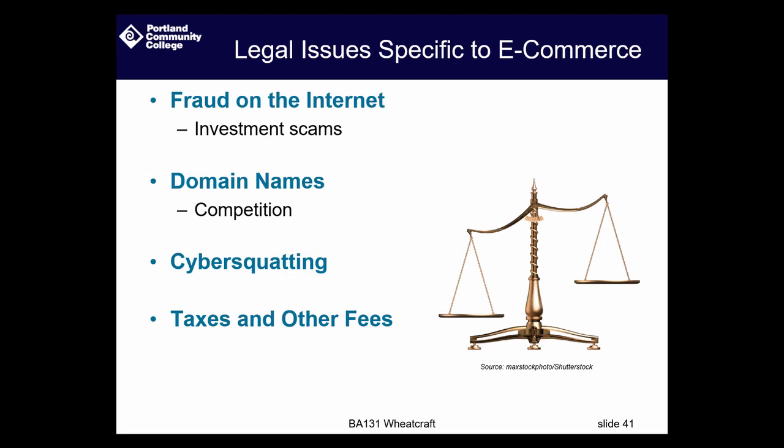We've already talked about the taxes and fees that need to be addressed by the federal government if they could ever start doing their job instead of getting caught up in all the silliness that seems to be going on in Washington, D.C. these days.